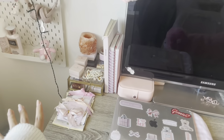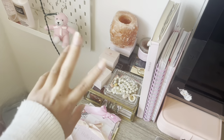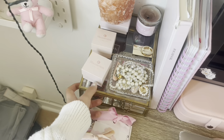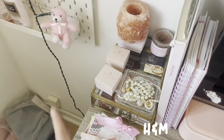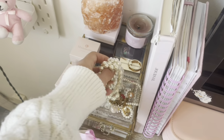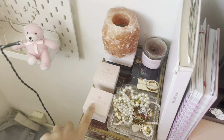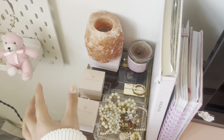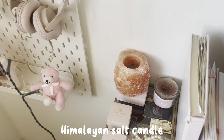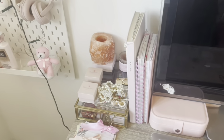So this corner of my desk might be my favorite part in my room because I think it's just so pretty. I call it my little jewelry station because I have most of my jewelry here. So I have this glass golden box from H&M, I think. I also have this little glass tray that I made myself, where I have a bunch of different pearl necklaces and other bracelets and stuff like that. Here I have some different jewelry boxes with some jewelry inside, and then also here I have a little Himalayan salt candle that I got for Christmas. And I just have three random journals here on the side because it just fits perfectly.